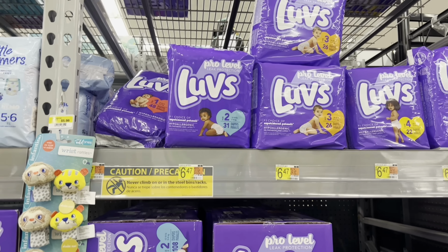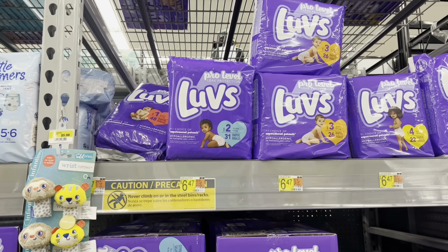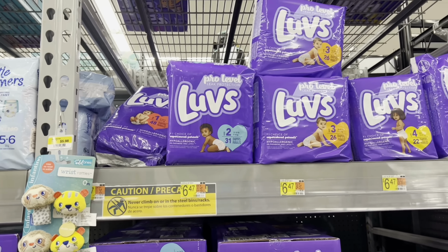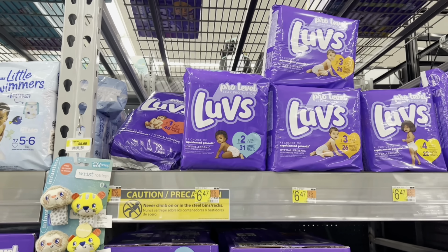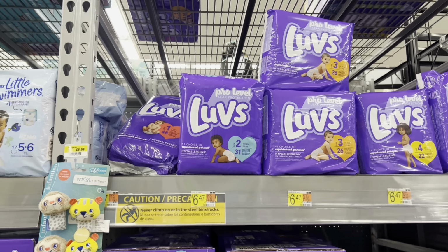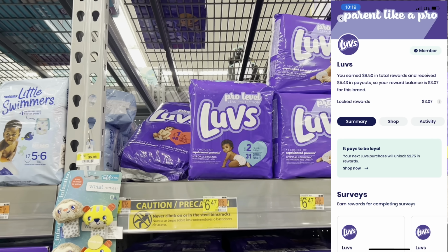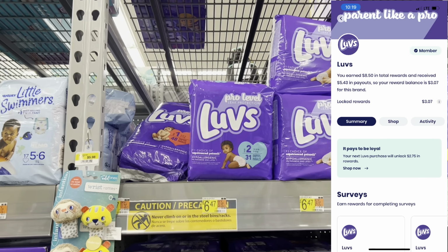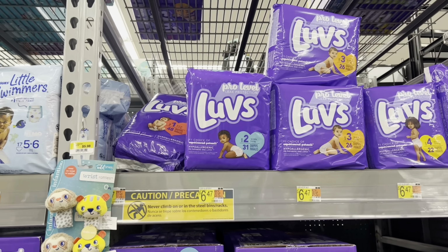All right, so the inflation finally hit the Luvs diapers. I think even a couple weeks ago, they were still $5.47. They just went up to $6.47, unfortunately. I feel like that's like a 20% increase. That's a lot. Anyway, I'm gonna grab one of the size one for $6.47, submit to Ibotta for $2 back. I also have a brand club survey for $2.75 back, so fingers crossed it unlocks. That'll make my final cost $1.72, which is an incredible deal for some diapers.